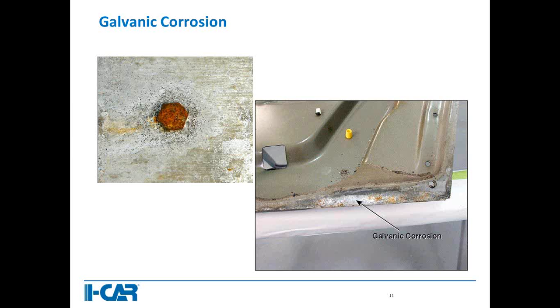So galvanic corrosion is something that the vehicle manufacturers know exists. They know that this is a reality in the manufacturing processes of the vehicles. They take the appropriate steps that they feel are prudent to minimize any galvanic corrosion issues that are out there. It's going to be important for us as we're working on these vehicles to understand galvanic corrosion and think about what we need to do to minimize any issues.